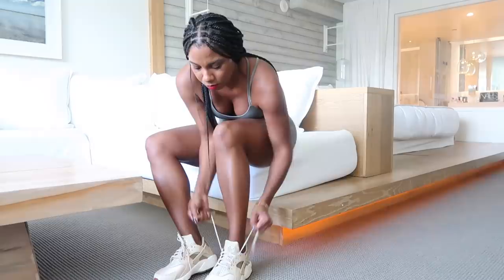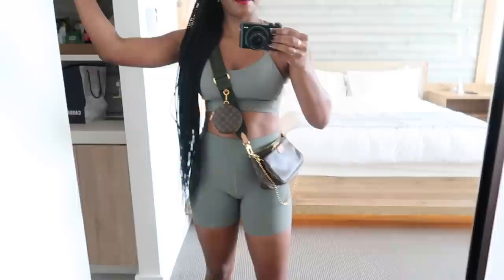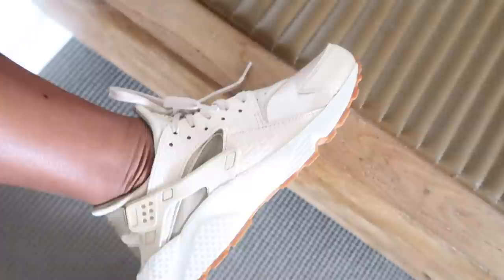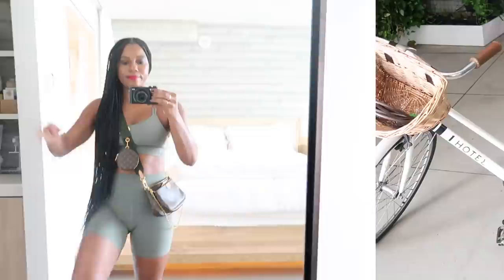Here's the fit. I've linked everything down below. These sneakers are old. Sorry, guys. If I can find them, though, I'll link them. They are the Nikes. They're super comfy. So yeah, hopefully there are some bikes available and we're gonna go bike.